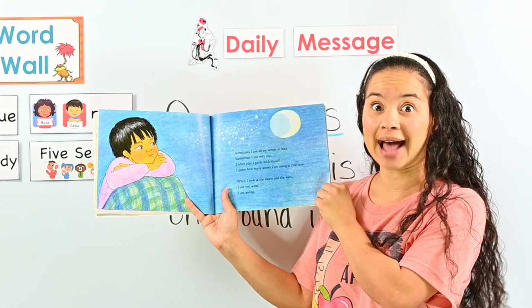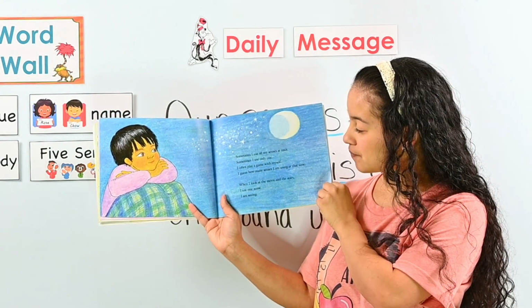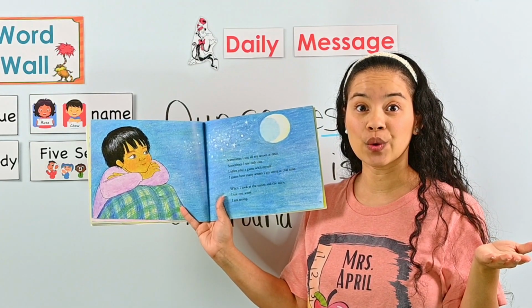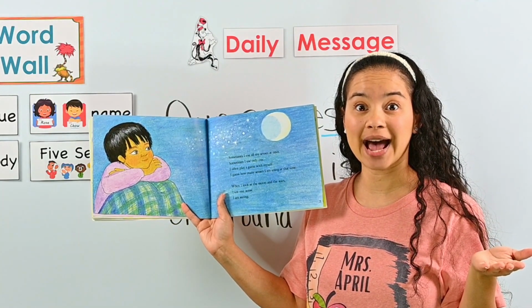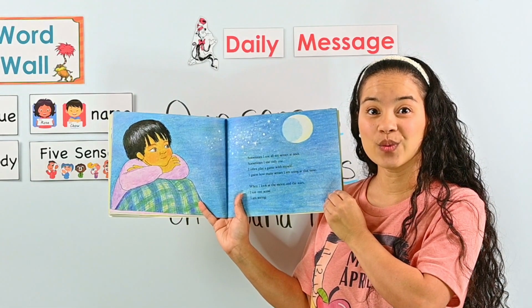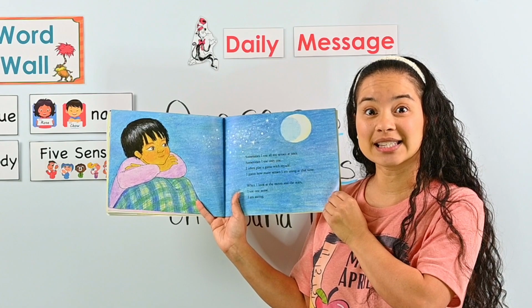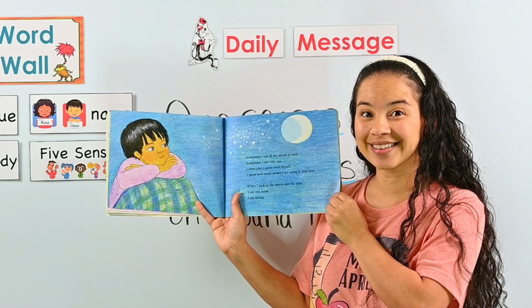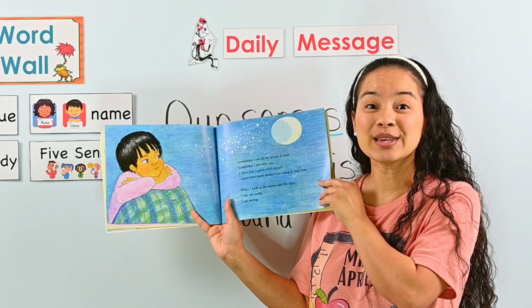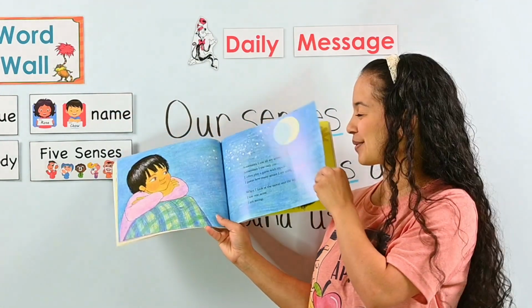When I look at the moon and the stars, I use one sense. Do you know what sense we use to look at the moon and the stars? What sense do you have to use to see the moon and the stars? Yes, I am seeing. We use our sense of sight. Perfect.